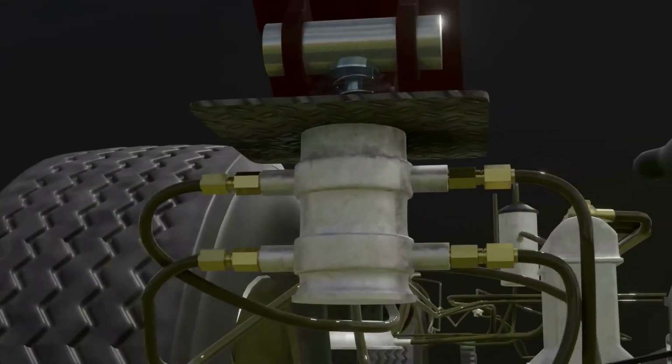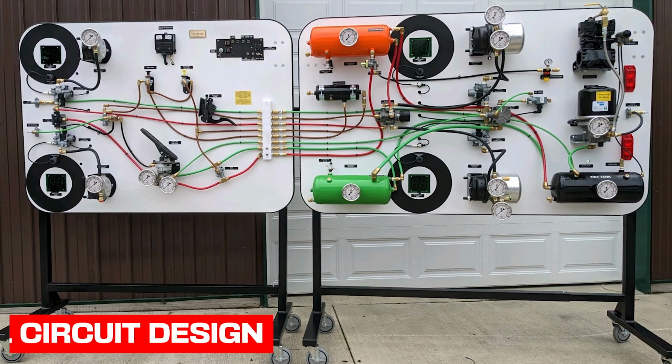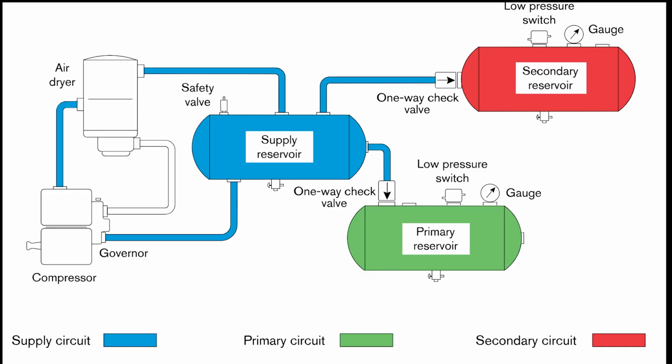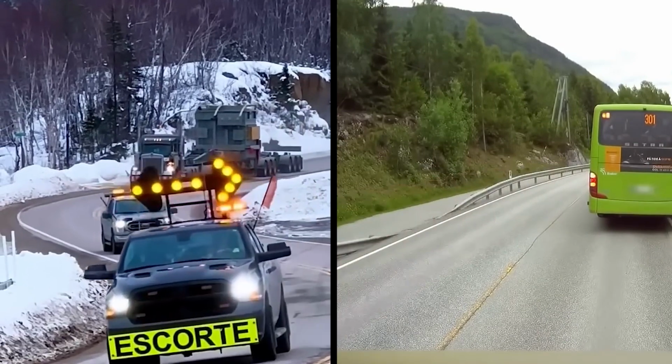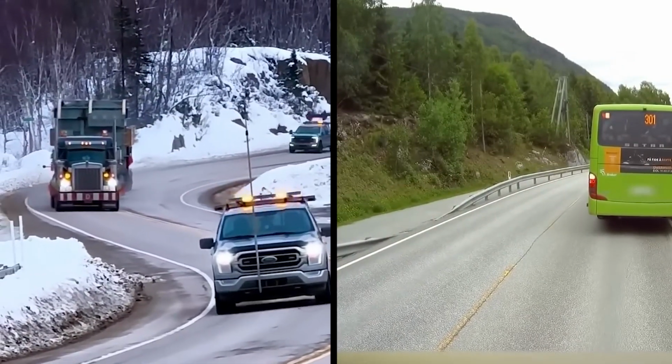Another impressive feature of air brake systems is the dual-circuit design. This setup splits the braking system into two independent circuits, usually one for the front wheels and another for the rear. That way, if one circuit fails, the other can still provide braking power. Imagine driving down a steep mountain pass in a fully loaded truck. That redundancy might just be the difference between a close call and a disaster.